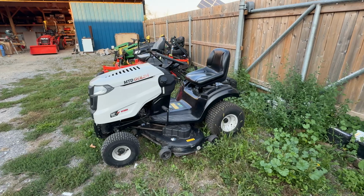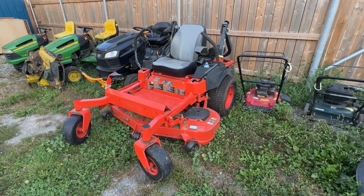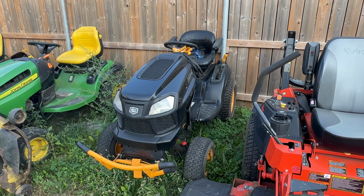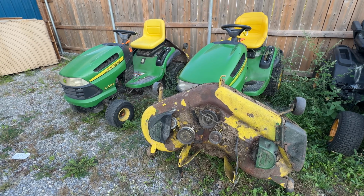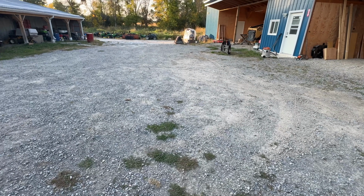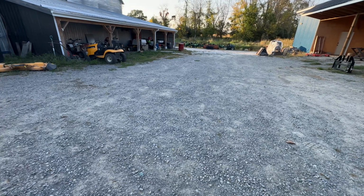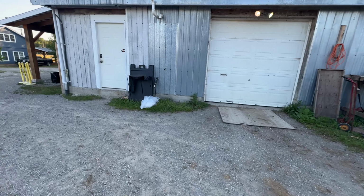Got a few lawnmowers waiting for parts. Kubota zero turn, Craftsman, waiting for parts from the US actually, because we're having a problem getting parts here in Canada for it. A couple John Deeres waiting for parts. But you can see this area. If you've seen the last videos, this was all full of lawnmowers. Some of them are back there now, but well, let's head back in the shop and see what's going on.